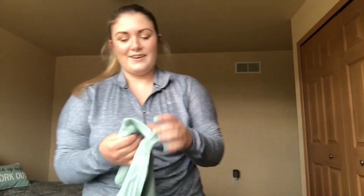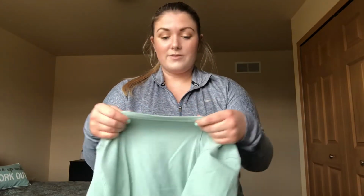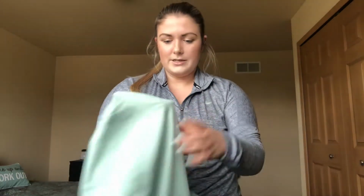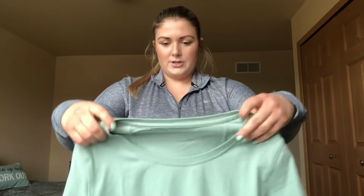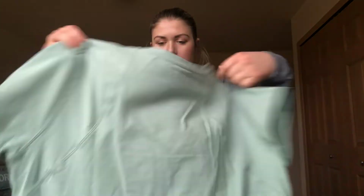I'm not typically a t-shirt gal, and I know a lot of the other Balance team was saying that. I typically like wearing long sleeves like this, or like a tank top and a jacket over. That's just my preference, but I'm super excited to try this and give it a shot because it looks super flattering on everyone. So that is the t-shirt.